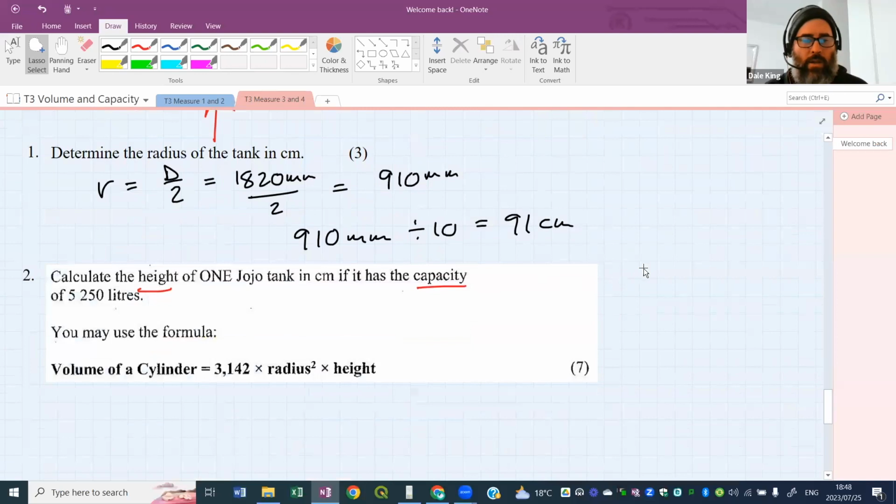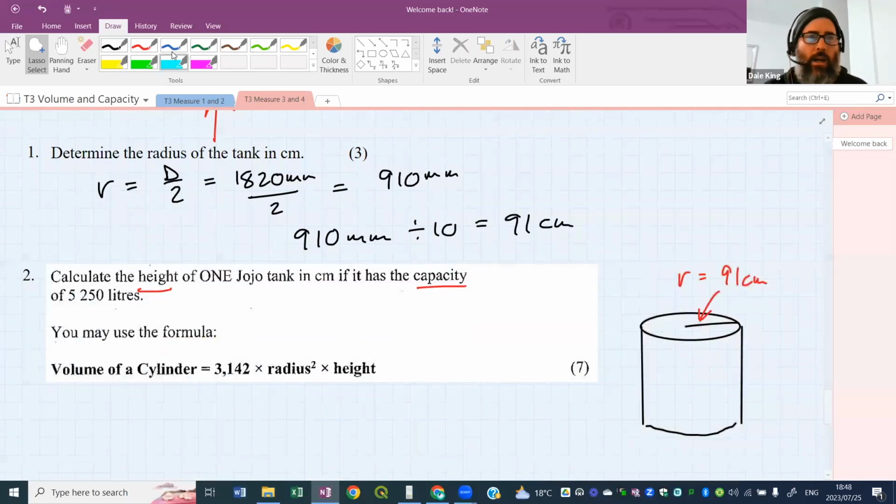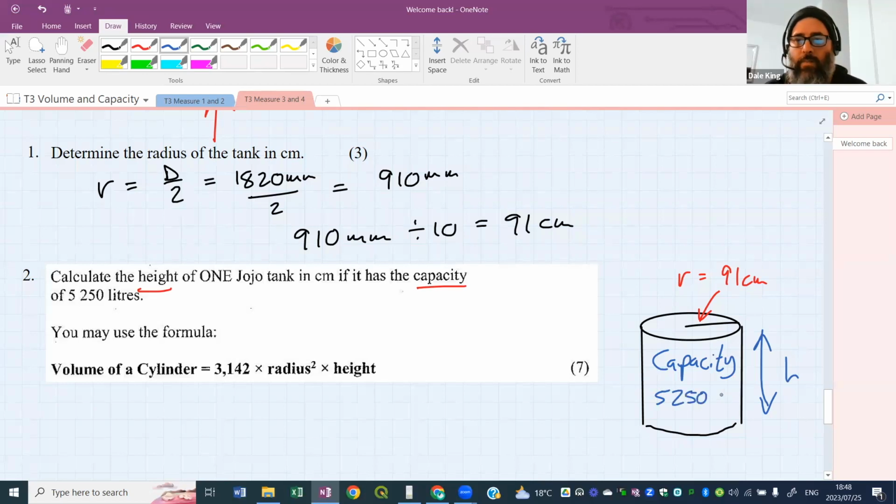All right, I'll put it here on the side. There's my tank, and they want to know what is the height of the tank. It has capacity, which we know is volume. It's just a different way of expressing volume. This is liters.